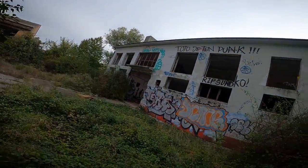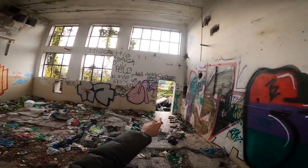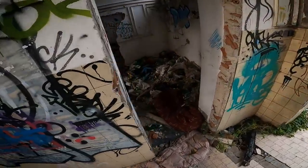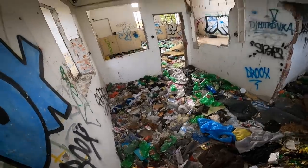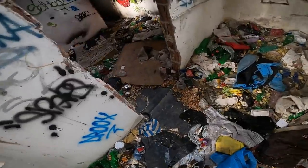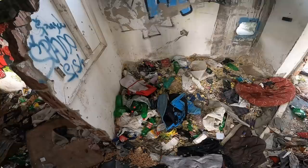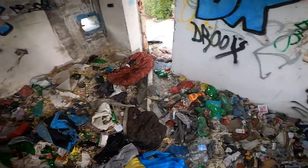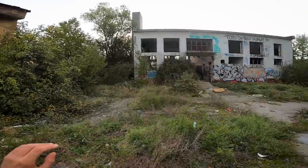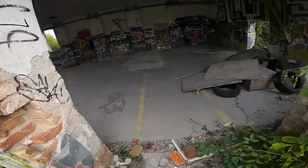Okay. Building number 4. Yeah, there is a car over there, so we are getting to the end of this area. Ooh. This is nasty. Just look at the amount of cigarettes and bottles of cheap wine. This is probably the last building. Building number 4? No, 5. I lost it already.